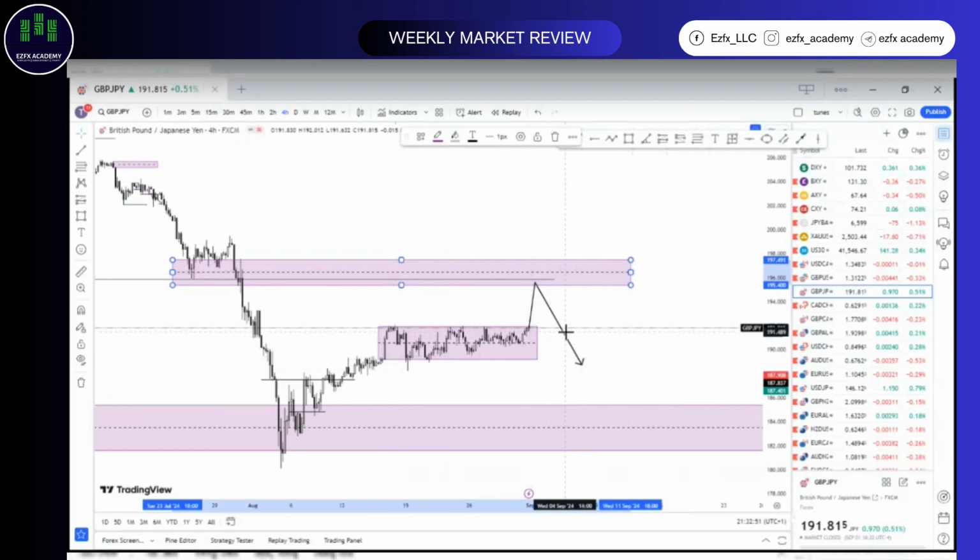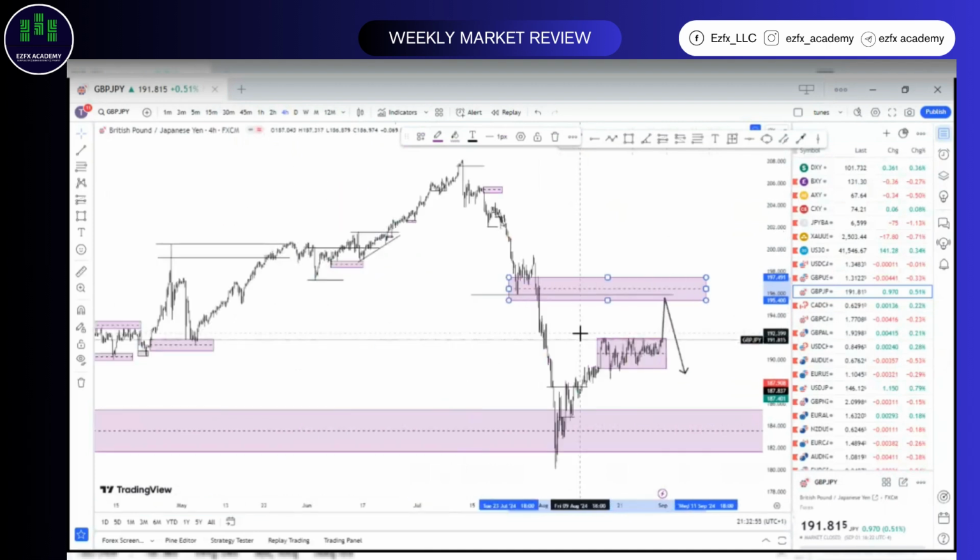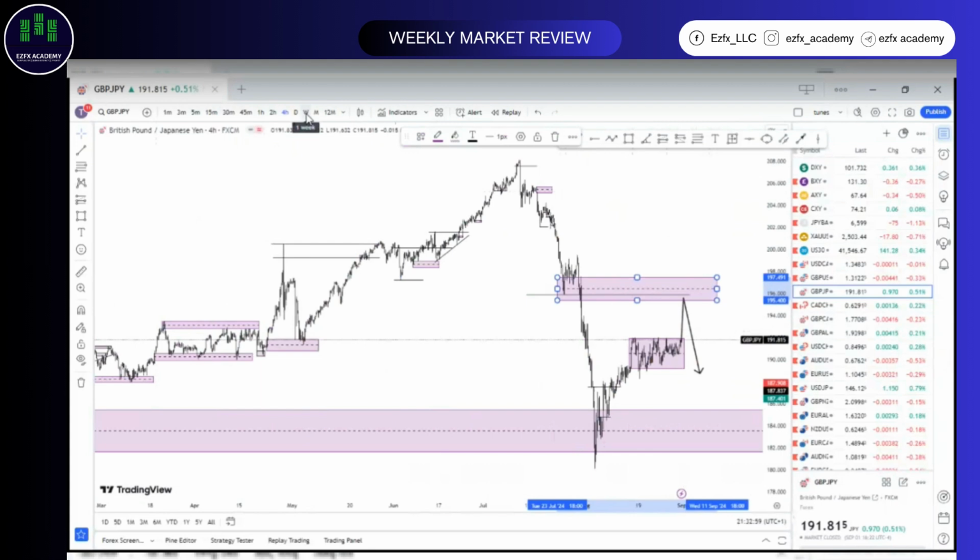So buy to sell is what I'm watching out for on GBPJPY. However, I want to be careful because, like I said, I've been very bullish on GBPJPY overall. Now, not on the 4-hour time frame but the daily time frame.